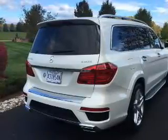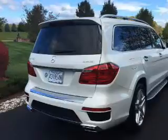Inside you'll find third-row seat, leather seats, heated seats, Bluetooth connectivity, digital radio, Sirius XM satellite radio, an auxiliary input, steering wheel controls, a DVD system, a premium sound system.